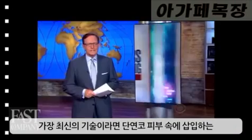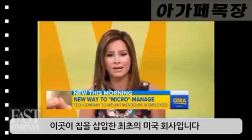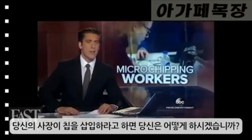The latest office innovation is a microchip implanted in the skin. This is the first American company to ever try this. So what are they tracking, and would you say yes if your boss asked you to do the same?